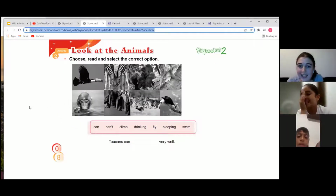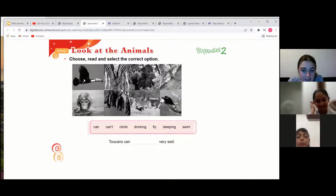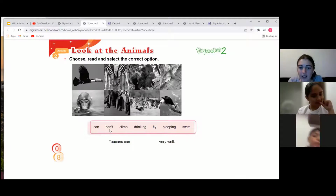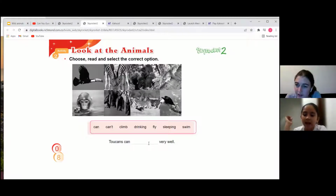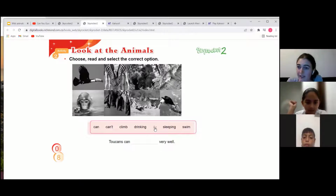So this is the same idea about an animal. Our first one is toucans right here. We have to choose a word. Here are the choices: can, can't, climb, drinking, fly, sleeping, or swim. So the sentence is, toucans can blank very well. We need an action word. So what can toucans do, Juliana? Fly. Fly, that's correct. Toucans can fly very well.